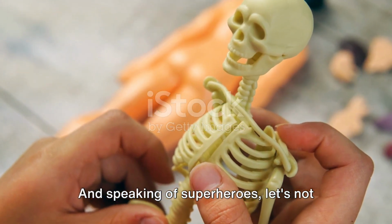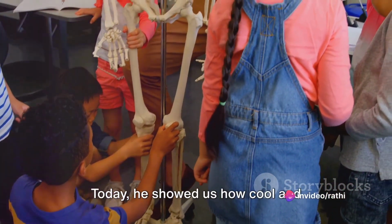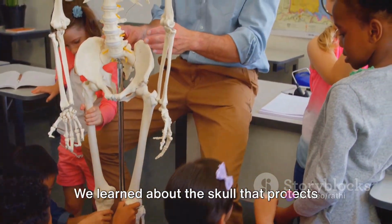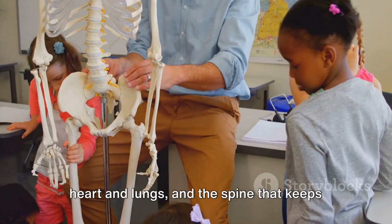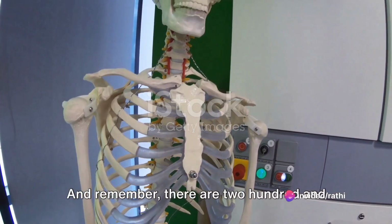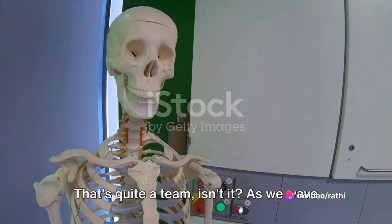And speaking of superheroes, let's not forget about our friend Mr. Bones. Today, he showed us how cool and important our bones are. We learned about the skull that protects our brain, the ribs that safeguard our heart and lungs, and the spine that keeps us standing tall. And remember, there are 206 of these incredible bones in our body. That's quite a team, isn't it?